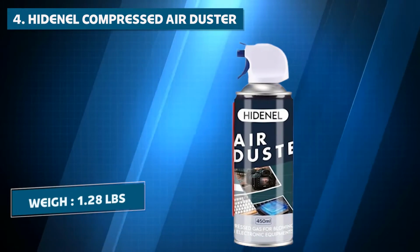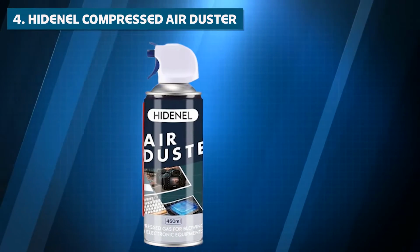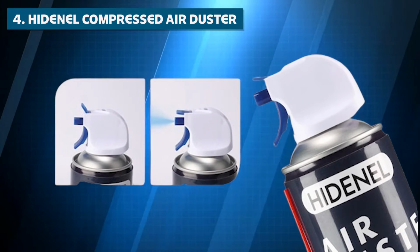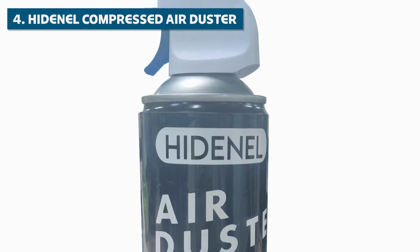Weighing just 1.28 pounds each, this duster is super lightweight and easily portable. The ergonomic design includes a rubber grip that provides a comfortable, non-slip hold. You can easily maneuver and control the duster even when reaching into cramped nooks.